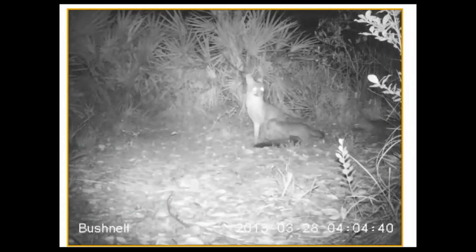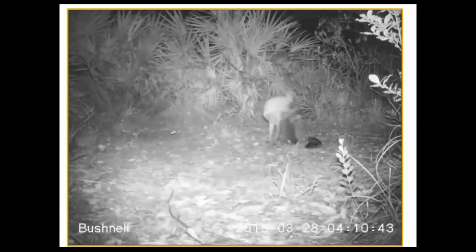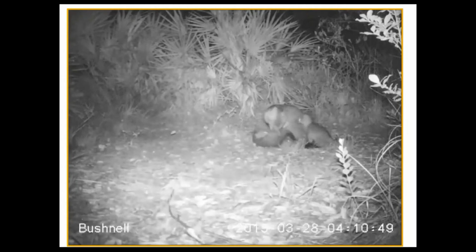It's surrounded by palmetto and the deck. There they are. Those people were right. They saw 2 kits. So that was pretty exciting. This is during the same night. So I watched all the video. Our cameras are motion activated. So there we've got the 2 kits.